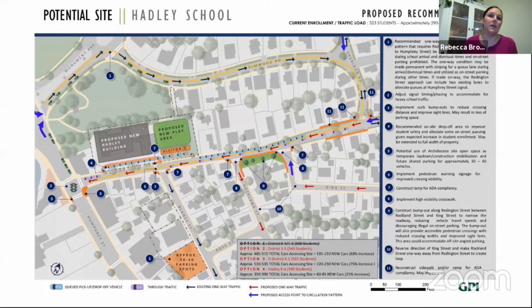We would also recommend removing that wide open pavement expanse between Rockland Street and King Street. And that could be done in a couple of different ways, either by constructing a large bump out and landscaped area that could be used like a pocket park, or by adding in head-in or angled parking in that area as well, which would provide some overflow parking for the school. And then also converting King Street and Rockland Street to one-way roads to help to disperse traffic as it's coming in and out of the school area along King Street, Rockland Street, and Blaney Street, as well as alternative routes to dispersing all the traffic out through Humphrey Street.